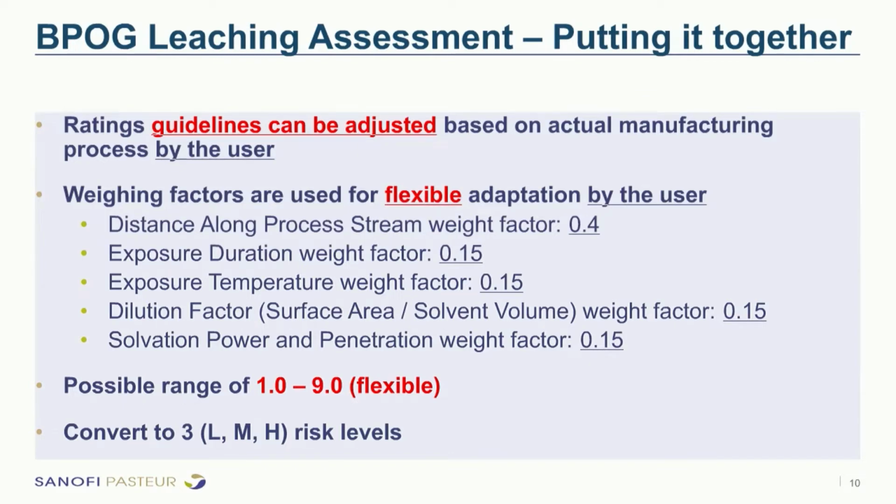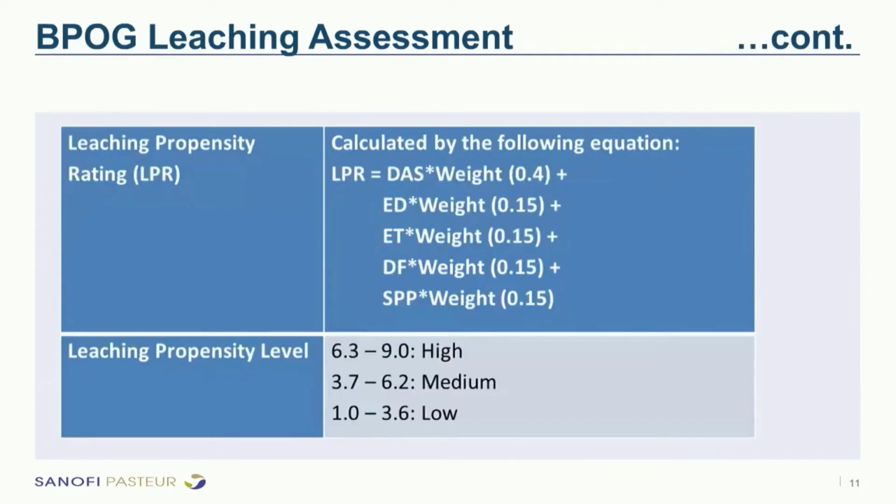So before you're dividing, the calculation is shown here in this table. You take the value, 1, 3, 5, or 9, for the component in the process train. You multiply it by the different risk factor weights. You add them up, and then you have a total score. If the score falls between 6.3 and 9, it'll be high risk. The score between 1 and 3.6 is low risk. And that's how it goes.